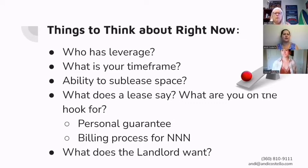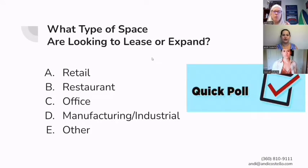And then you need to understand, what does the landlord want? What maybe can you use to your benefit as some type of leverage? That's really, really important. And sometimes you don't know what the landlord wants without doing a little bit of digging and trying to figure that out. But those are some questions to ask and think about as you go through the process.